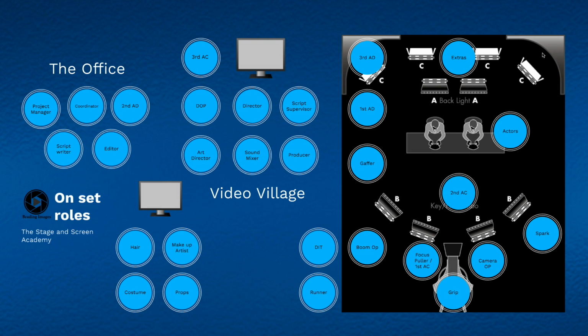There are many roles on set, as you can see, but you'll find that different ones are in different parts of the set. So there'll be some roles that are purely in the office. There are some that might be in a room next to where the filming's going on. And there are some roles where you're on the actual set.